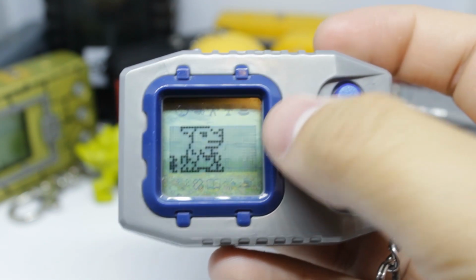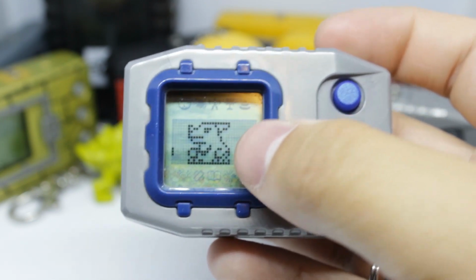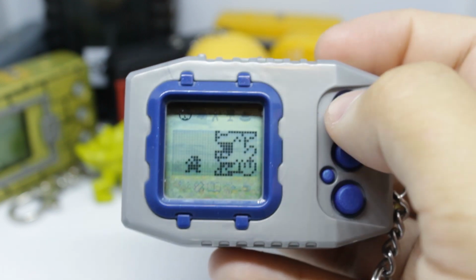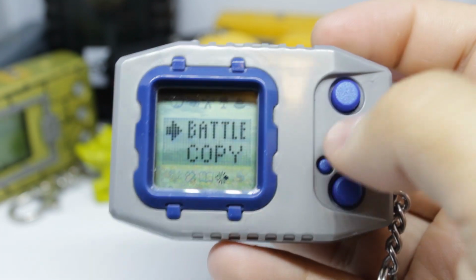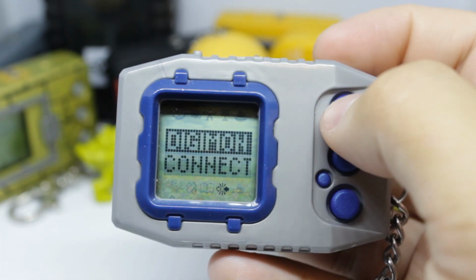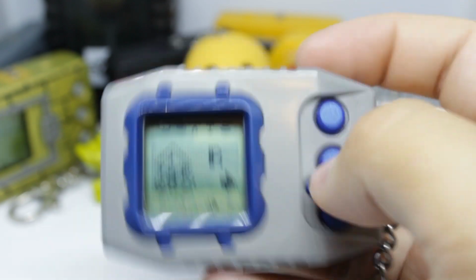I hope not, though, because it felt like they were really getting into the groove of things with this device. It did expand the copy mechanic. It even expanded into jogressing, which is something that's been in the back of my mind and been bugging me. That's what I've kept forgetting to say. Jogress, you can do it through connection, kind of like classic.